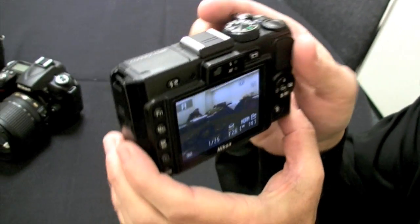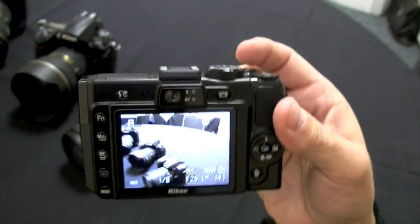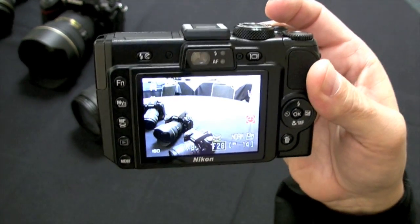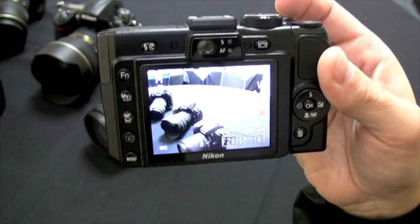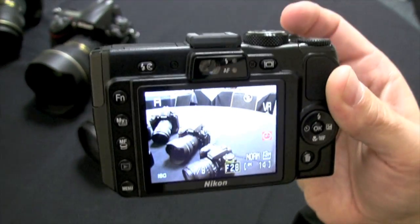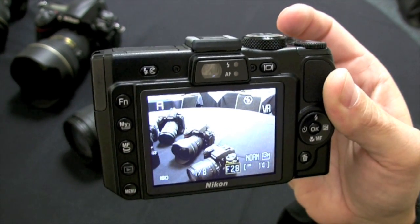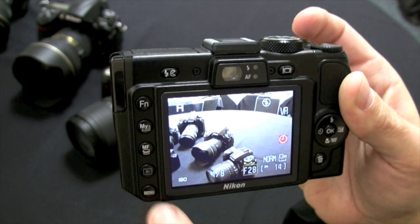On the back of the camera, if we look at the LCD, it's a beautiful, high-quality LCD. And again, the control of the camera is designed to be very SLR reminiscent. It's a very comfortable control layout. It's got a function button here, which you can use to control different aspects of the camera. It's got My Menu, so you can put your favorite items that you want to control in the camera. Manual focus capability. You've got a playback button and a menu system.